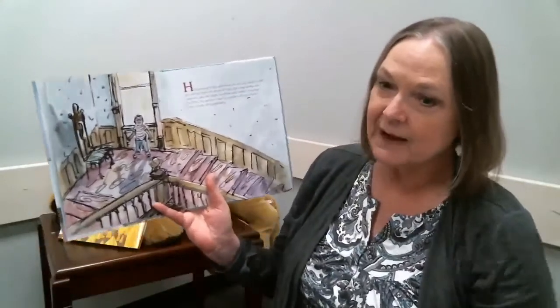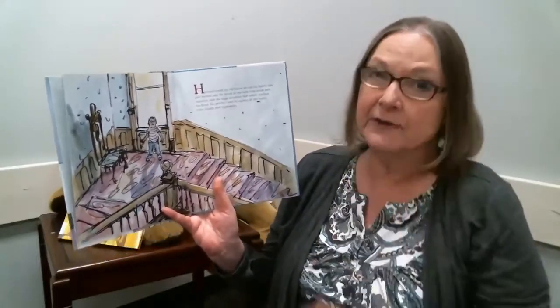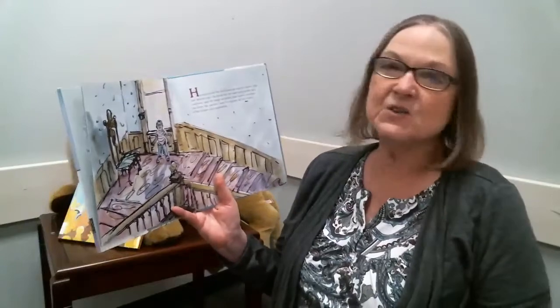And it's about a little guy named Howard. And Howard's family has just moved in to a new house. Except this new house is really an old house. It's a very old house, but it's new to them.